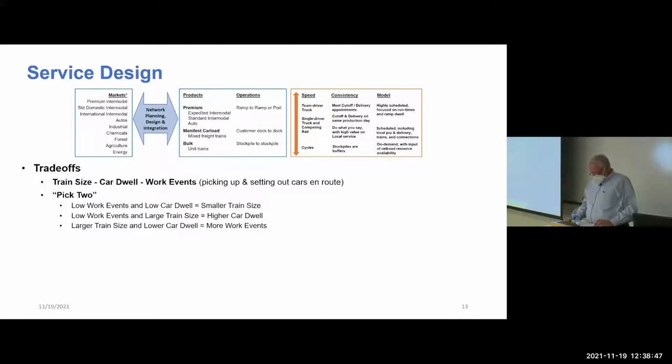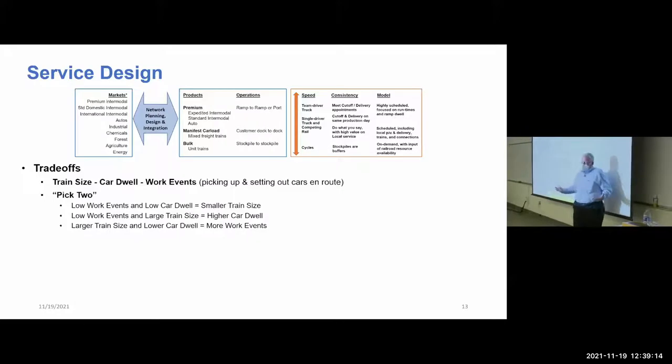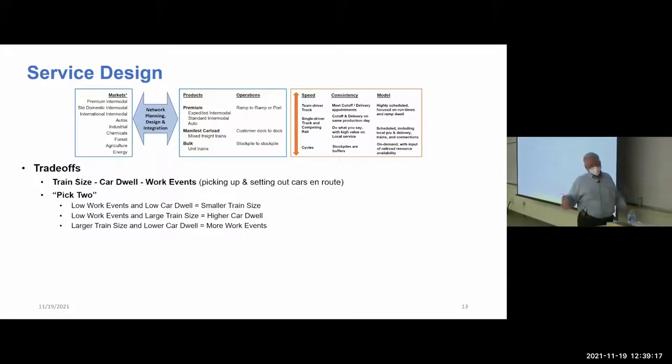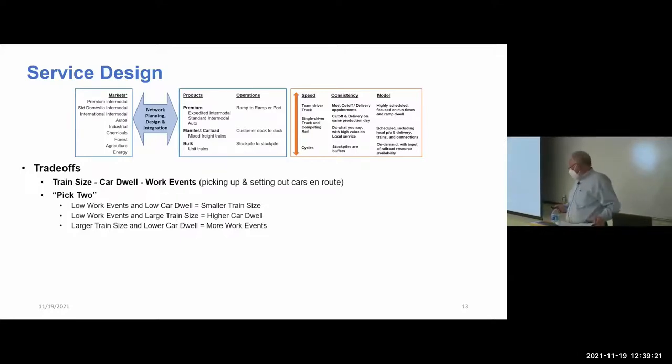If you want big trains and you want to keep the cars moving faster, then you're going to pick up and set out along the way, and you're going to combine trains, and you're going to swing cars around terminals. And that, in a fundamental sense, is PSR, Precision Scheduled Railroading. Right? Everybody with me on this? Pick two. It's not that simple. I mean, you can obviously blend them, but you see the trade-off there. I have lived all three of those models.